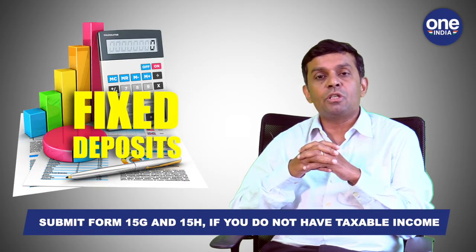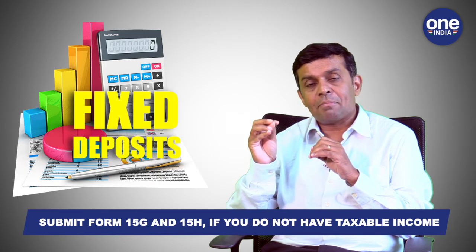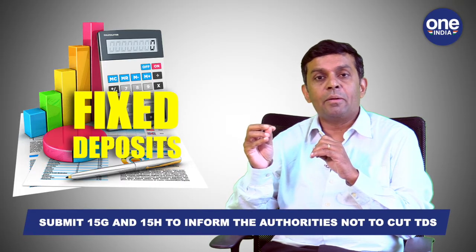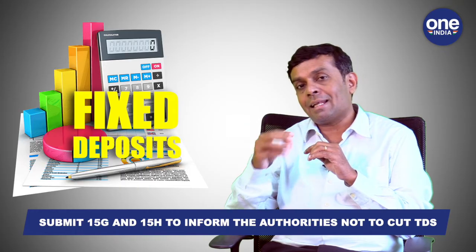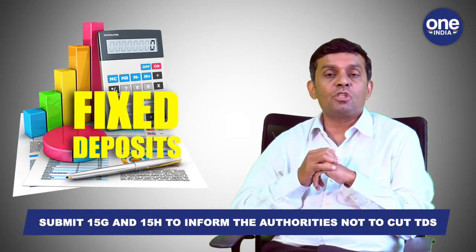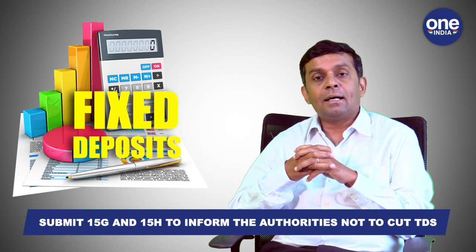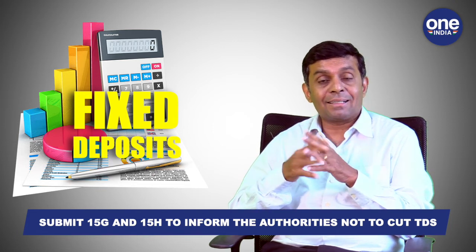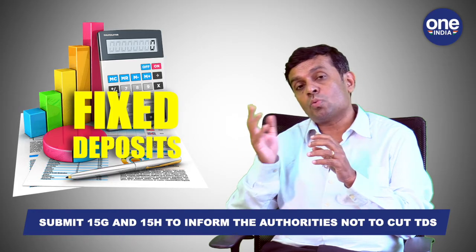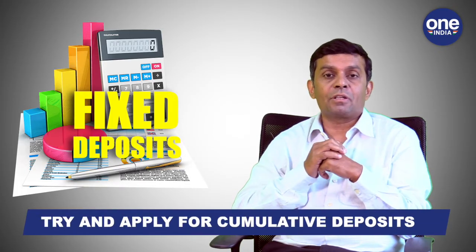What is this Form 15G and Form 15H? Form 15G and Form 15H tells the bank that your income is below the threshold limit prescribed for paying income tax, and hence they should not cut any TDS on the fixed deposits. So, when you submit Form 15G and Form 15H, the bank or the institution will ensure that they do not cut a TDS. Otherwise, banks cut a TDS, tax deducted at source, where your interest income is more than 10,000 in case of a bank and about 5,000 in case of interest earned on NBFC fixed deposits.